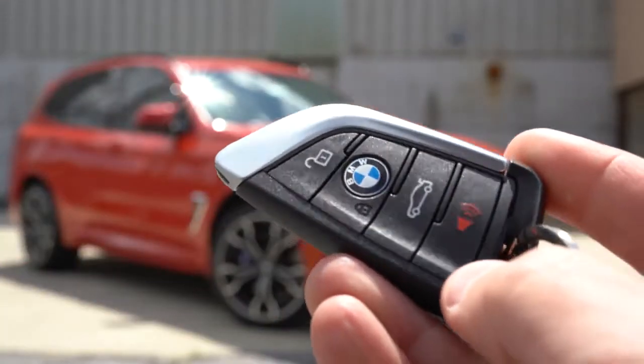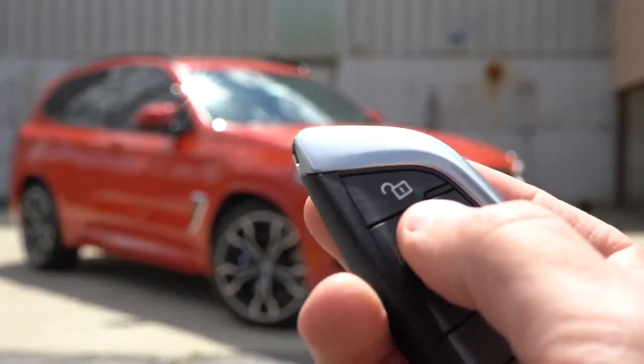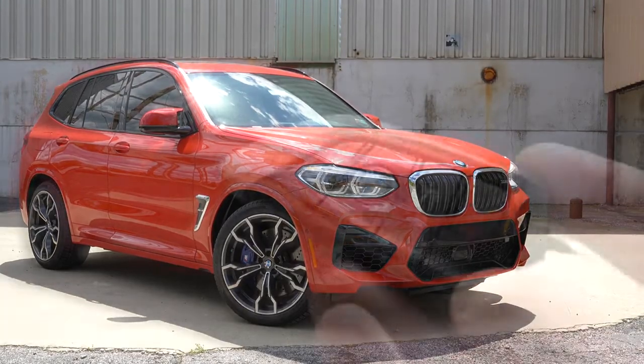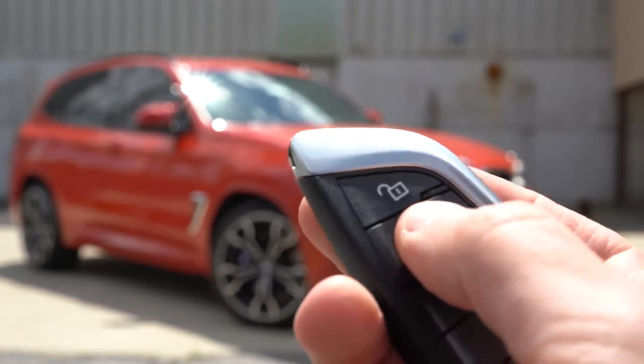And make your way to the startup. Let me first start by showing you guys the key here. You do have your M colors on the side of the key, I guess you could say. And then all of your buttons are located on one side, being lock, unlock, the button to pop the rear hatch. Lock button is going to be the BMW logo in the middle there, in case you were curious there.